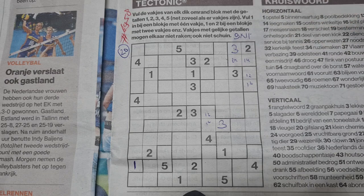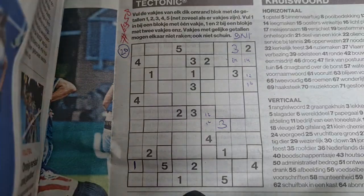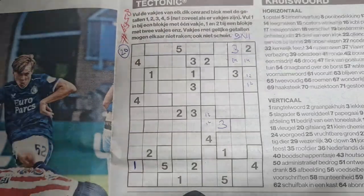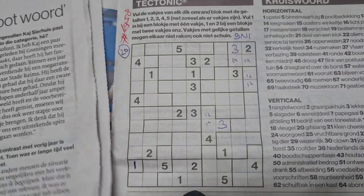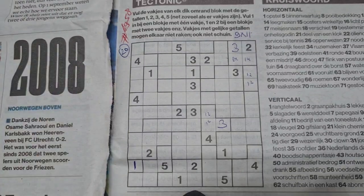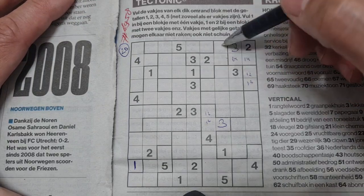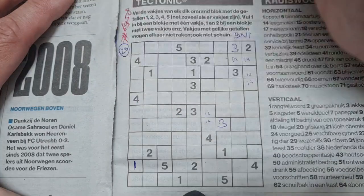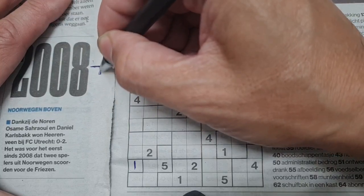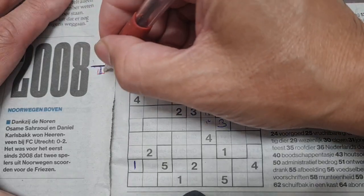Then the following step is to recognize some shapes, figures, structures, or constructions, whatever you name it. Let me see. For example, this shape. Let me draw this shape here. When you see this kind of shape, remember that this box has the same number as that box. So this box has the same number as that box.